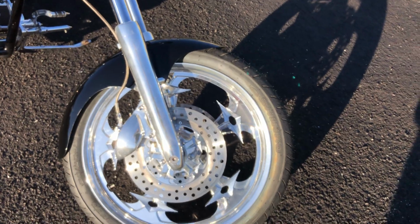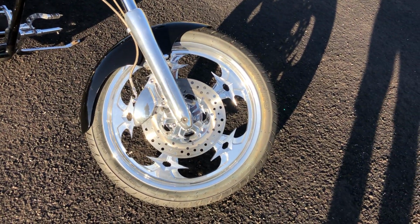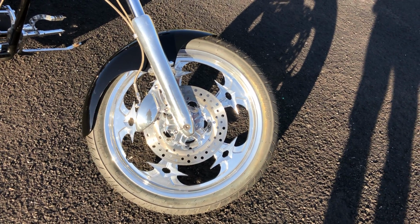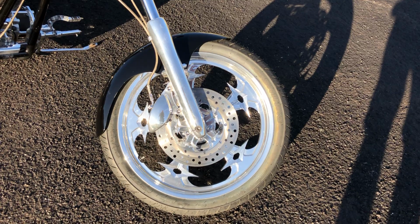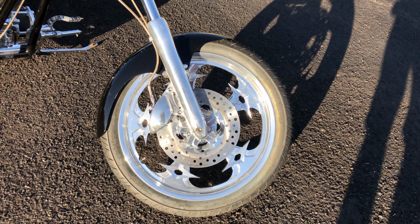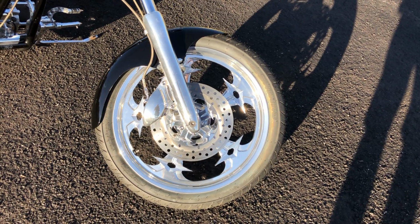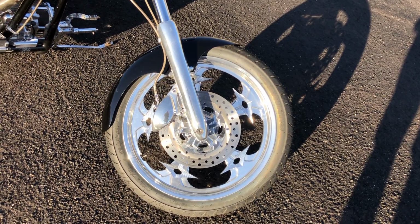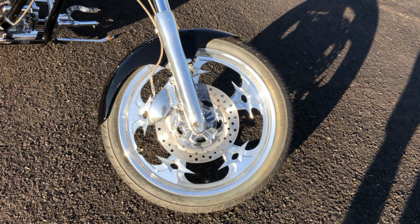You've got the dual front disc brakes up front. That, I believe, is unique to American Ironhorse on the Texas choppers. It's just giving you more stopping power. And so you have dual disc brakes up front, and then you've got a disc brake in the rear. So you're gonna have three different braking systems, which is really, really nice to have. These motorcycles are a little bit heavier, and so that will give you some more stopping power.